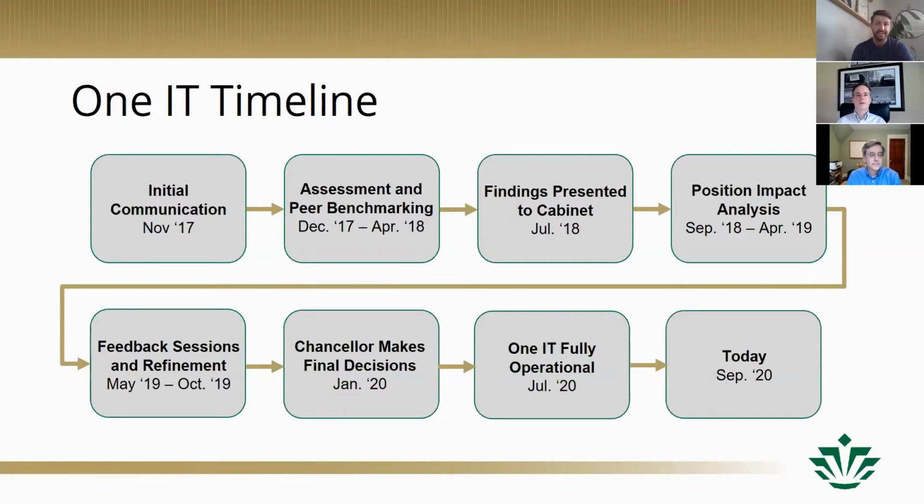And they liked that idea, but they really wanted to take it to the next level to say, what does this mean for each IT unit? What does this mean for each IT staff? How is this going to affect every individual on campus and in the IT organization? So over the next 5 to 7 months, we dove down to the next level to say, really, what does this mean for each individual?